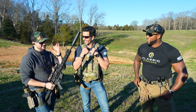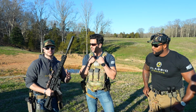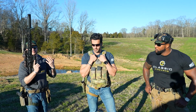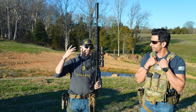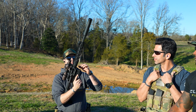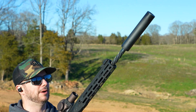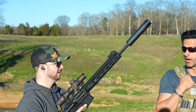I will say this: this thing is an absolute pleasure to shoot. LWRCI has just gotten it right, time and time again, with their piston guns and obviously their DI guns. With this one, they just got those perfect ambi controls, everything you could ask for. The monoforge upper receiver, M-LOK rail, and the twisted fluting on the barrel is just sexy. They just make damn good guns, especially for the price. Oh yeah, they do a great job.